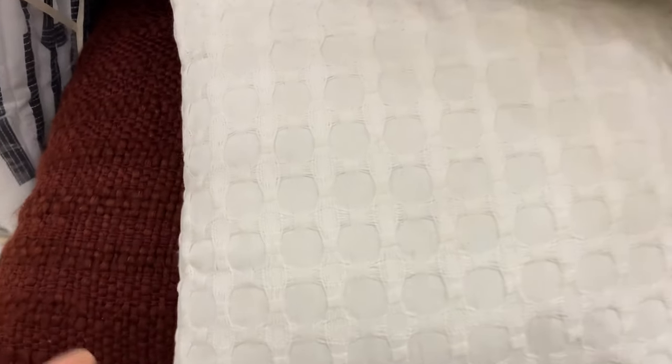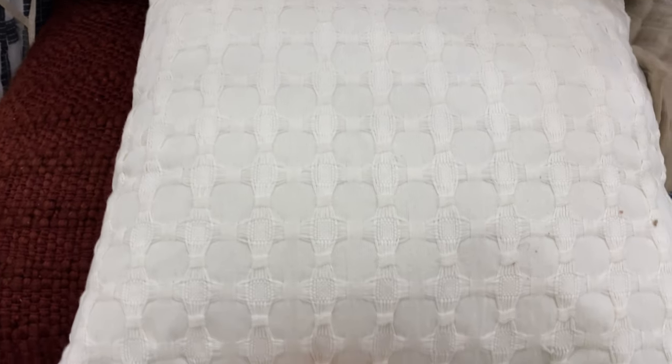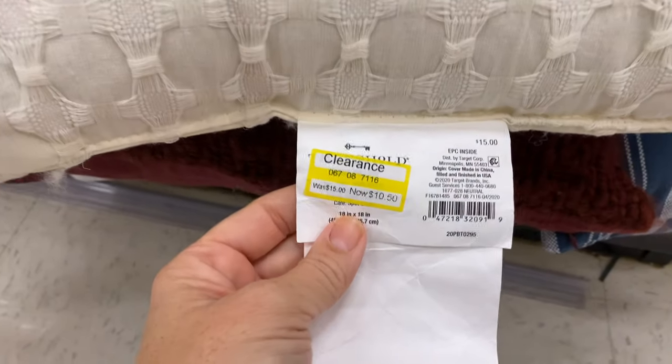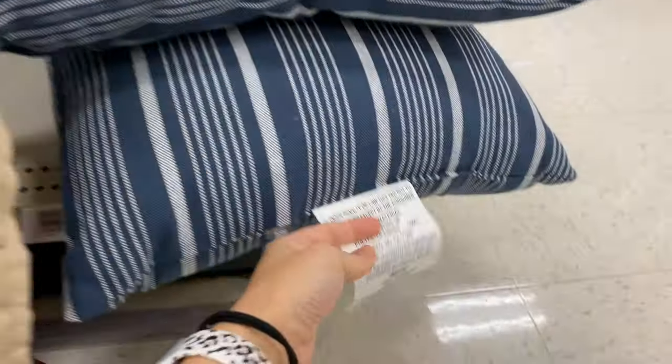They had some pillows. I thought this one was really pretty. It has a nice texture to it. They had some pillows marked down. This one was marked down to $10.50. I thought that was a pretty good buy, and that was a cute pillow.